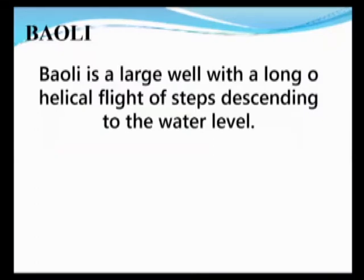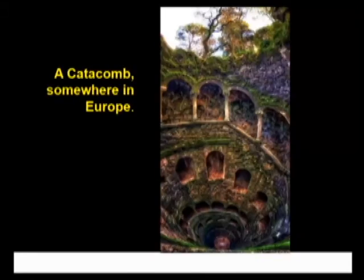A Baoli is a large well with a long helical flight of steps descending to the lower level. What is helical? Double spiral. Yes, you can say a double spiral, a kind of helix, a spiral. Sometimes it is double also.